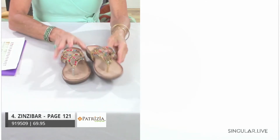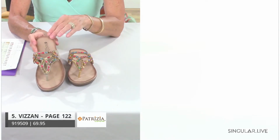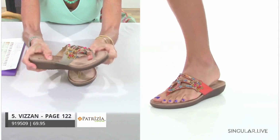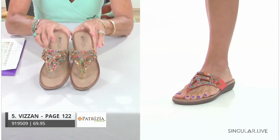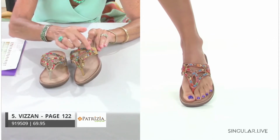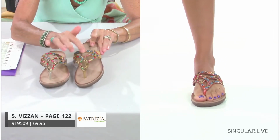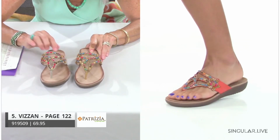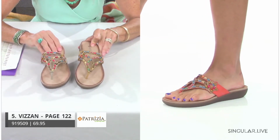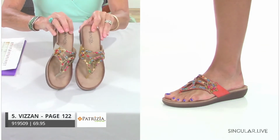Next style is Vizan. Vizan is super duper cute. She's got a micro suede footbed, very, very comfortable, also very flexible, as you can see. And she is just embellished to the nines. So all the way on the top, on both sides, she's got sort of a star effect that you can see. And then she has multicolored barrel-shaped beads and all these pretty crystals on the inside. So depending on how the light hits her, she's very, very sparkly.